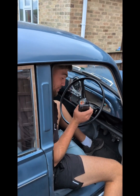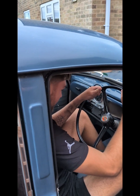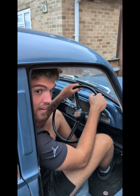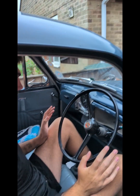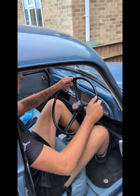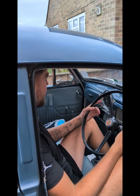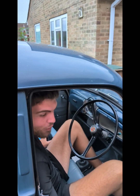This smells like a museum in there, by the way. I tell you what, I could drive this if there was an emergency and I had to drive out of a war zone or something in it. I could technically drive it, just because I can. Not very easily or comfortably, and I've got cramp in the front of my leg already. But if it came down to it, that's a tick for me. So that's one and one now.